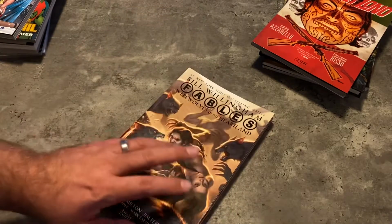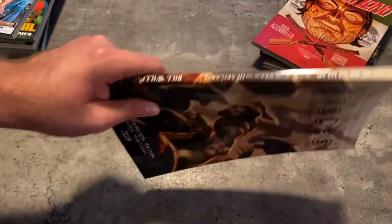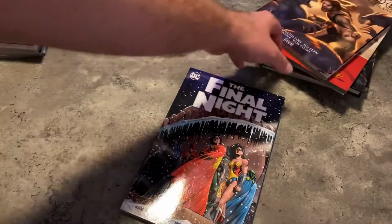So I'm probably going to read this then and go from there. I'm excited to read this. If you know when to read this, between what volumes of Fables, please let me know, because I will stick it right there in the bookshelf and I will not forget. I also got this. I've never read this before.